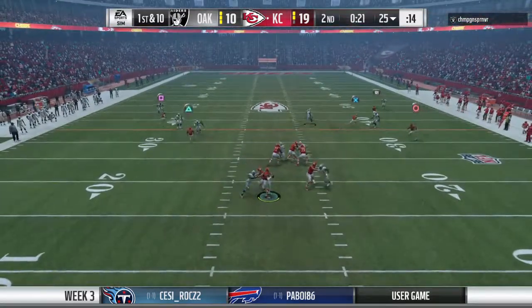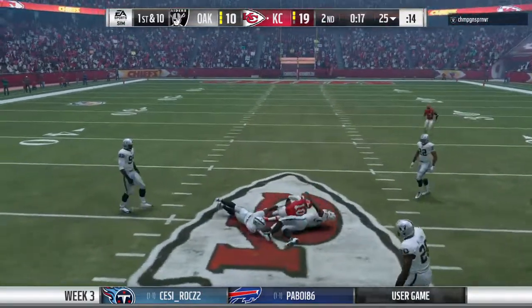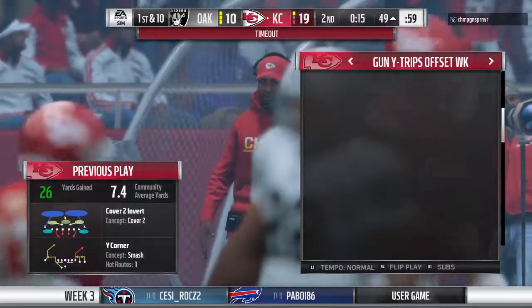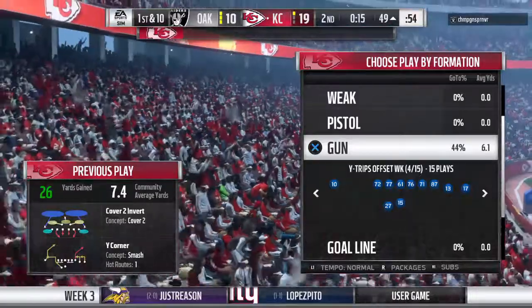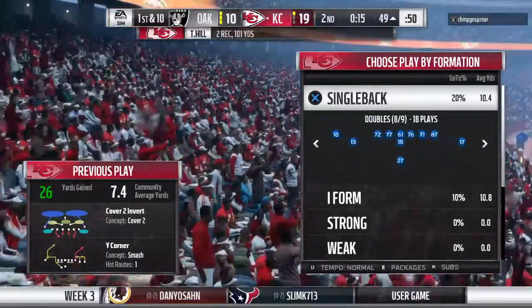Trying to shake off the interception from the last drive. He'll look to throw, and he'll go with it over the middle. And he'll be taken down, but not before he gets into enemy territory. And now before this first down play, we're going to get a timeout here, as it'll come with 15 seconds to play in the first half.